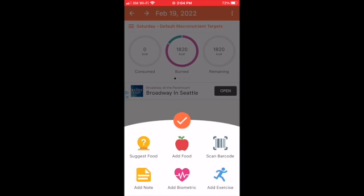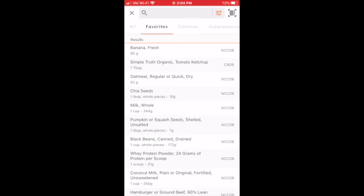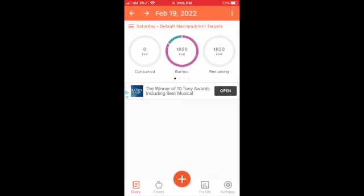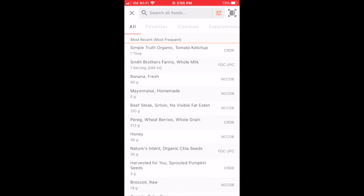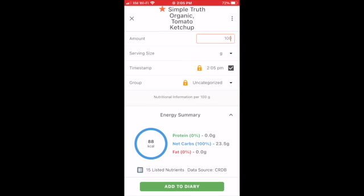The same thing goes for scanning the barcode. After I found the exact food by scanning the barcode on the package, I input how much I ate and I added it to my diary. That was the whole process for everything that went into my mouth. I measured it, found it on Cronometer, plugged it in, and added it to my diary.